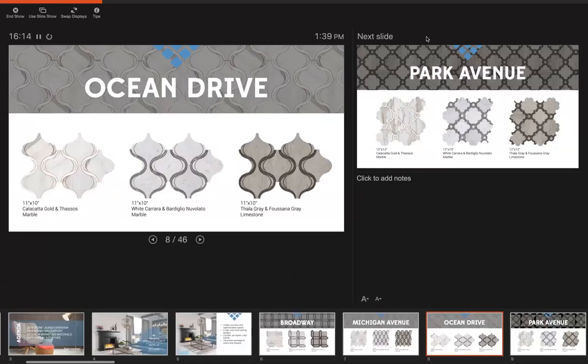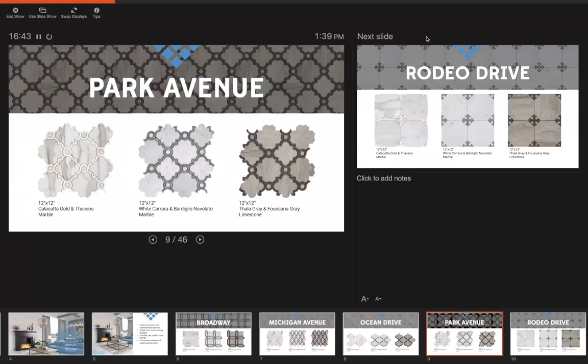Ocean Drive is that street in Miami. If everybody has a picture in their head of Miami, it's basically right there on South Beach, they're thinking of Ocean Drive. This type of ribbony lantern look is very popular in the field. It's very soft, like waves. The ocean. There we go. Waves like the ocean. Very, very popular in the field. Park Avenue, I like this one a lot. Just kind of an interwoven square look, if you will. Has a lot of character to it. Really like this one.